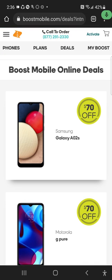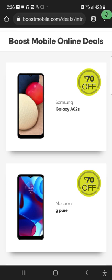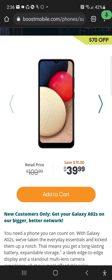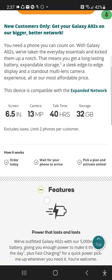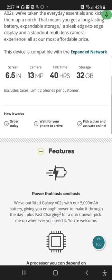All right, let's talk about the phone. $70 off the Galaxy A02S. Whoa, $39.99 for the Galaxy phone. New customers only, though. So you can get the phone for $39.99 as a new customer, with whatever plan you get. So take a look into that.